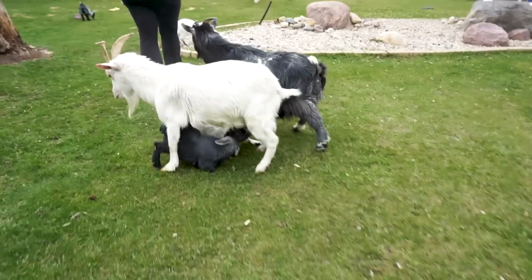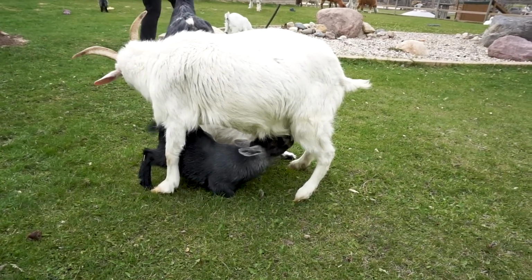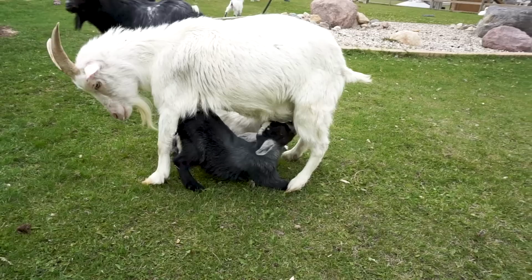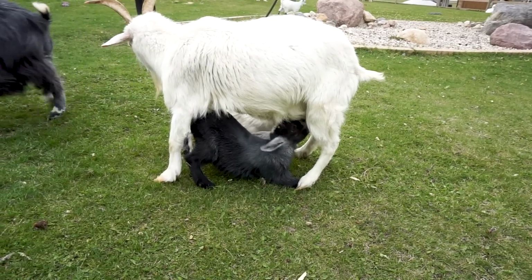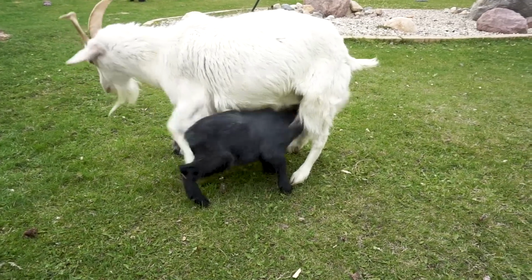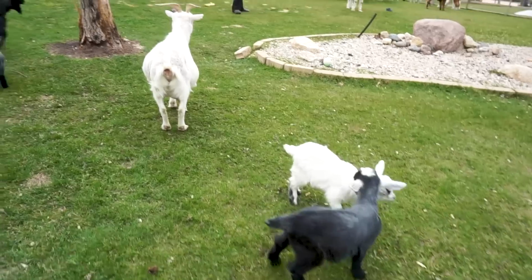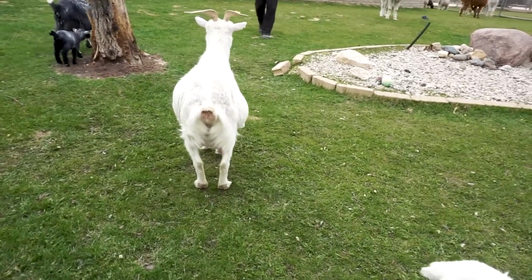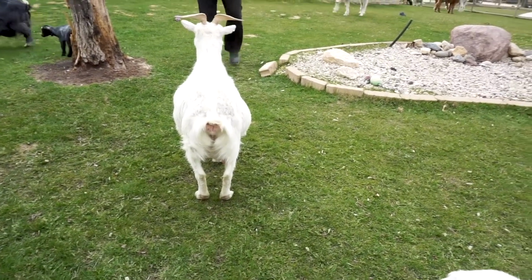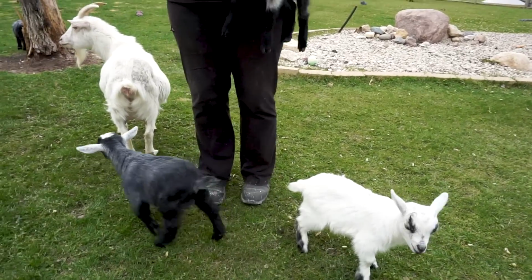There we go. There's some feeding. They're so rough with their moms at this age. Although last year, when they got a little bit older, the whole back end would go up. So mom's back end, they push because they're trying to get that milk out. So they're trying to stimulate that.